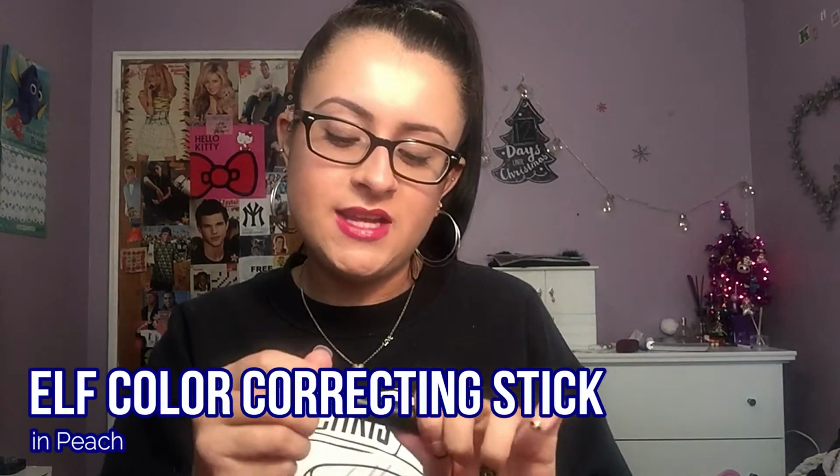The next concealer that I have is this e.l.f. color correcting stick. This is in Peach. I really like this. First, I really like the packaging. I don't know, it's just really easy to use. I really like this to use underneath my eyes to cover up the dark circles because it really brightens my under eyes up. So the next two concealers I have are the LA Girl Pro Concealers.